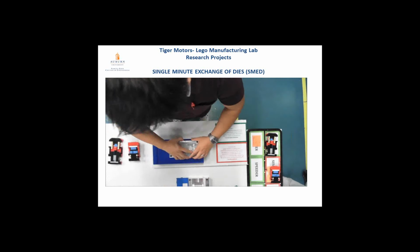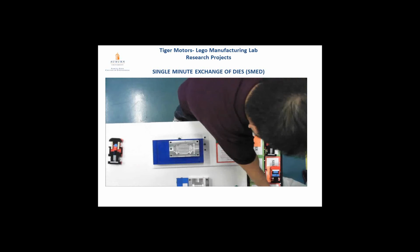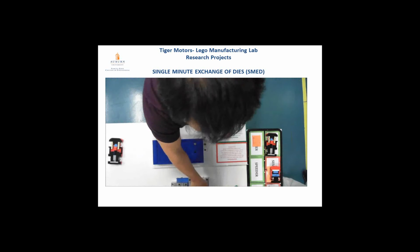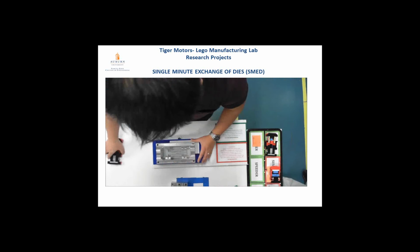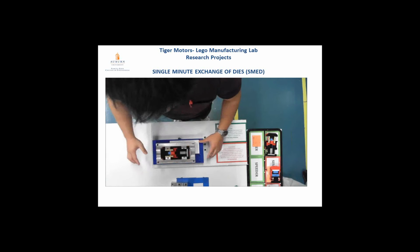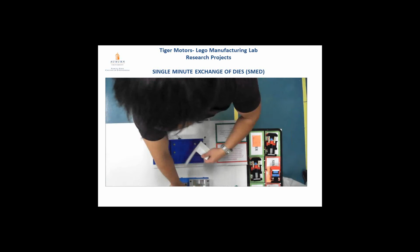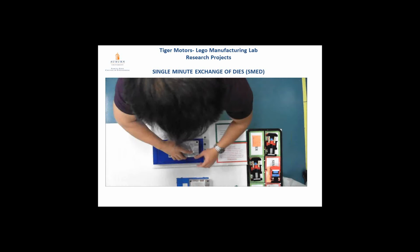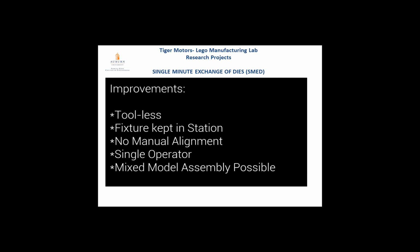Smith has a very structured methodology that they follow in order to evaluate the waste in the changeover. And this is a solution they came up with. You see the holding fixture. It was designed in CAD and cut in our DML lab. And the jig puts the die in the proper position for the vehicle so that the camera inspection is correct. So the new changeover is 5 to 8 seconds.